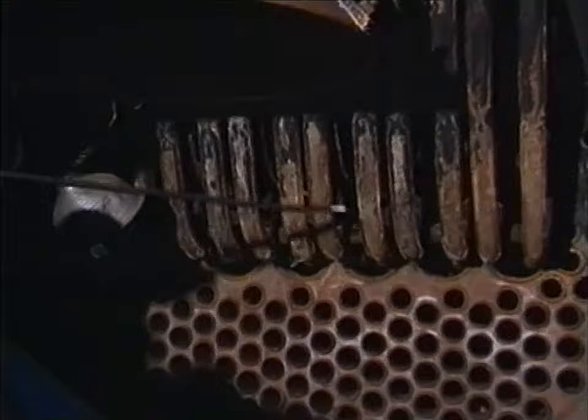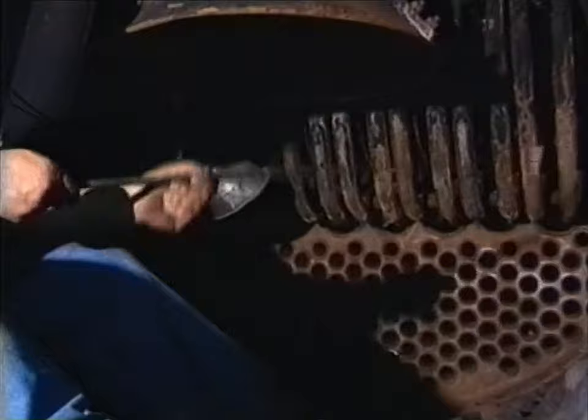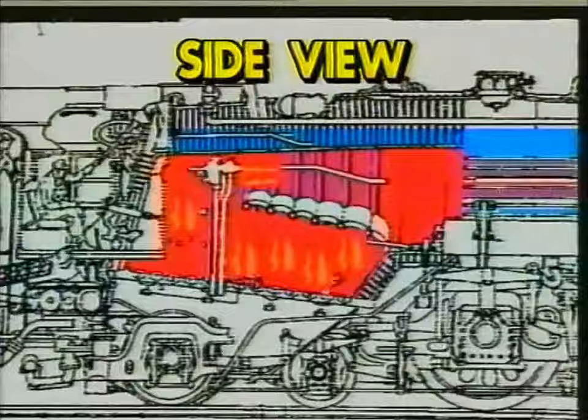The fire's also drawn through these big tubes here around the superheater tubes. And the steam, after it leaves the throttle, comes down into this header here and then goes into the superheater tubes and then is reheated to a higher temperature before it leaves the delivery pipes here to go to the cylinders. In essence, then, superheated steam locomotives like the 1630 work like this.